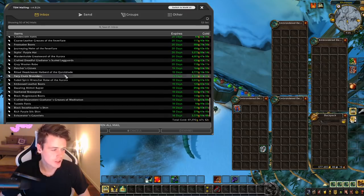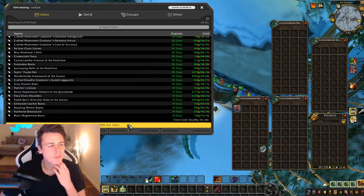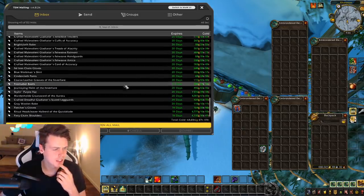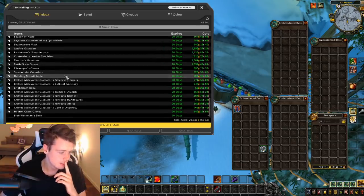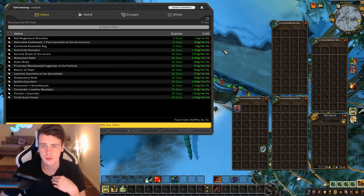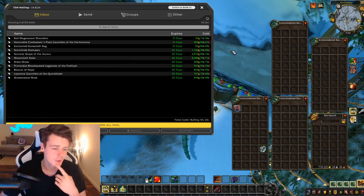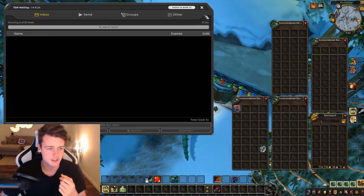Nothing really worth mentioning. A couple of items that I farmed from Island of Thunder. But yeah, nothing really stands out. Crafted Glad Gear is good, as always. Usually depends. Blacksmithing tends to have a higher profit for me than the other professions. Tailoring is usually really bad profit-wise, but it still sells.